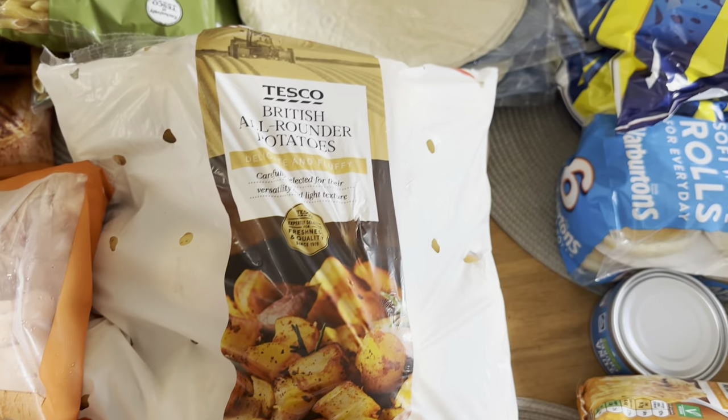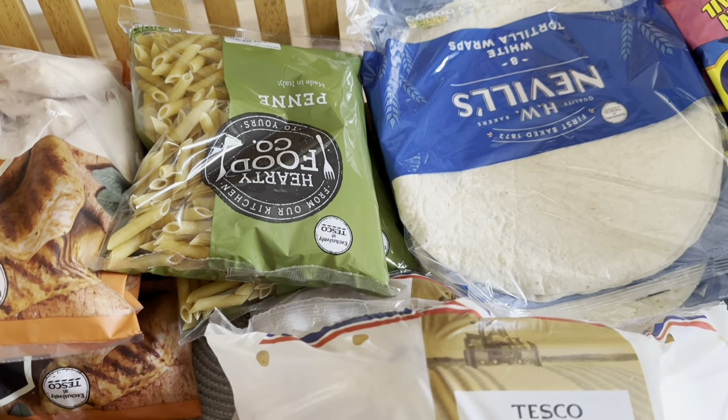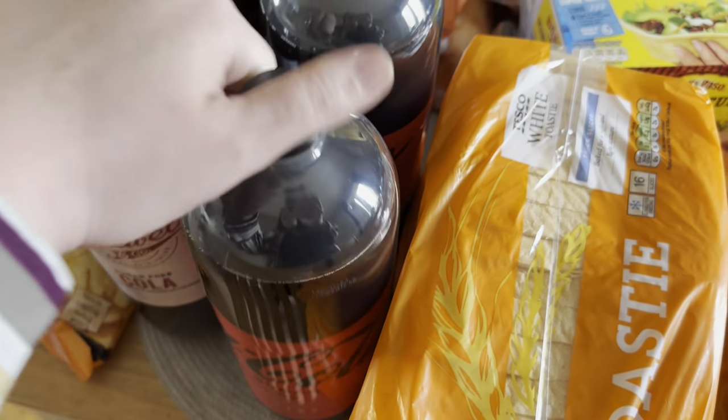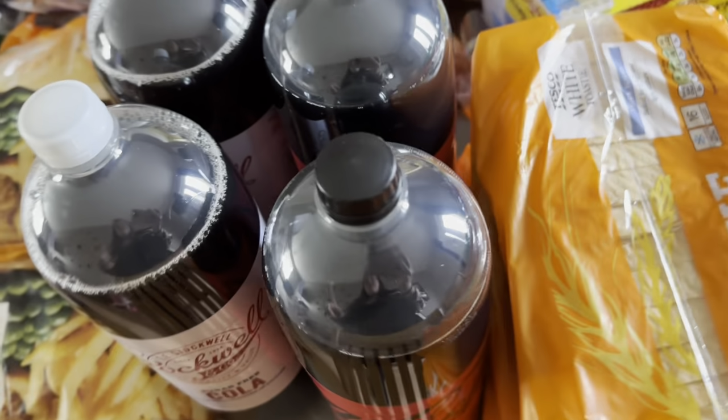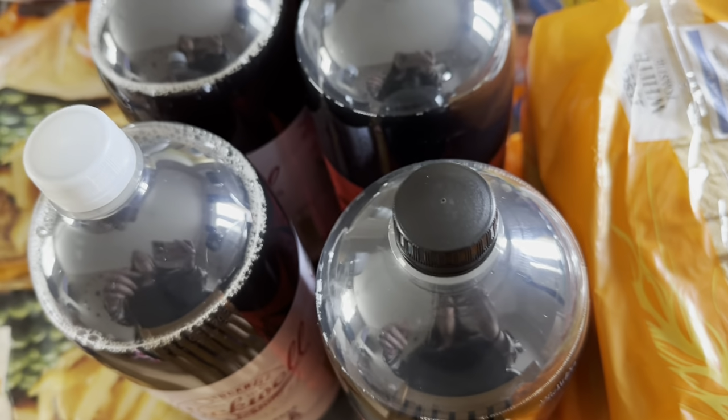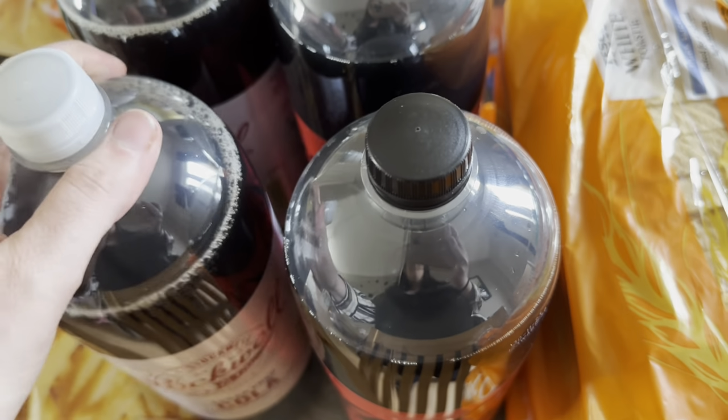I got some of these British all-round potatoes and two packets of Tesco's own basic pasta. I think it's like 35 pence a packet. Two of these Coke Zeros for Joe. These are on Clubcard offer, two for £3.50. They are actually cheaper than Farm Foods, two bottles for £3, but I'm obviously not going anywhere near Farm Foods at the moment, so I got them there.